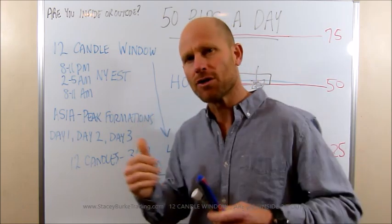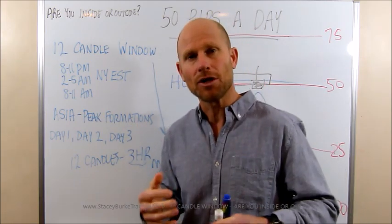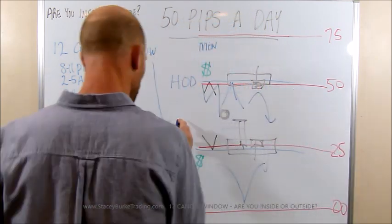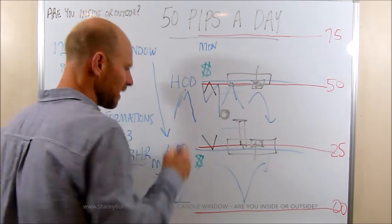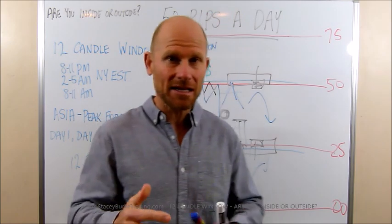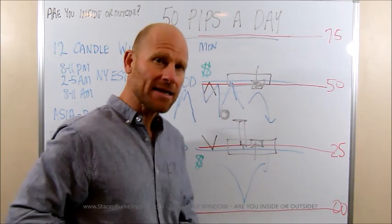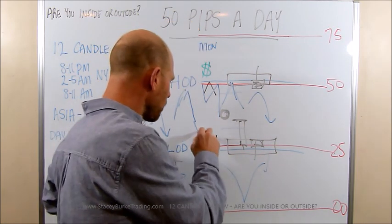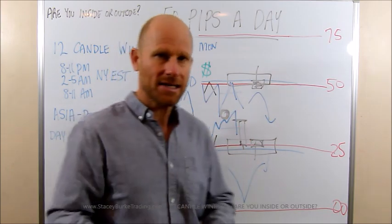Again, the first thing I always look for is which way the peak is. Is there a peak formation in Asia? So was there already a 1, 2, 3 in Asia that gave us a high of the day? We may already have the high of the day established as we head into the Europe-London window. If that's the case, even if the market's running away, we want to wait for the move back for our sell high signal.